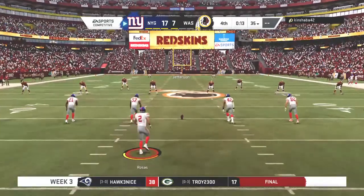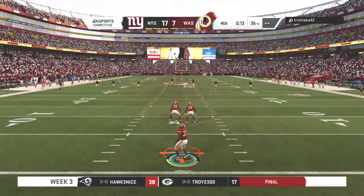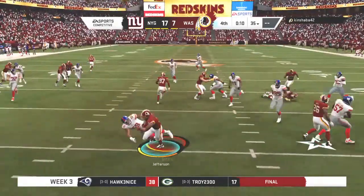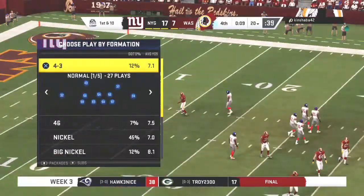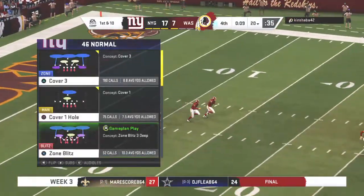After the field goal, here's Rosas to kick it away. This one fielded at the 5. And he will be marked down right there at the 20-yard line. Let's go, let's go. At their own 20-yard line.